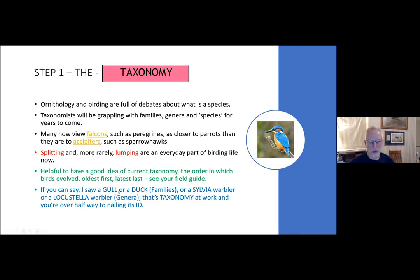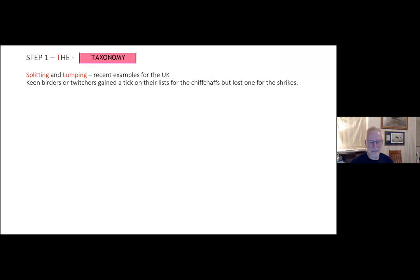If, for instance, you can say, I know it was a gull, then that excludes it being a duck. And similarly, if you've seen a Locustella warbler, which to you and me includes grasshopper, Sylvia warblers include things like blackcaps, then this process of elimination, this systematic cutting down on the possibilities, is all about how taxonomy works and how 12 steps works in terms of nailing the ID.